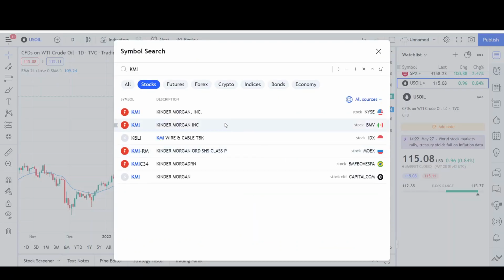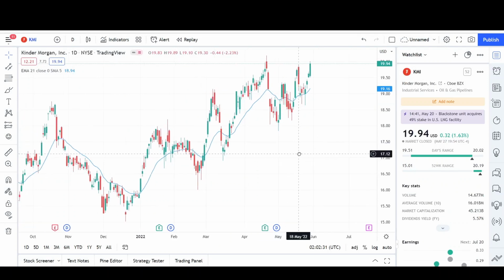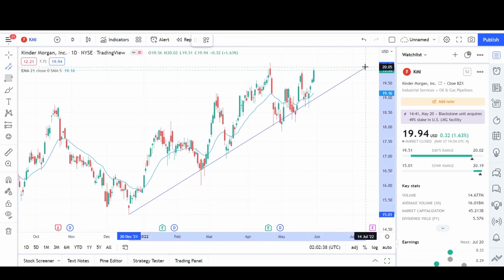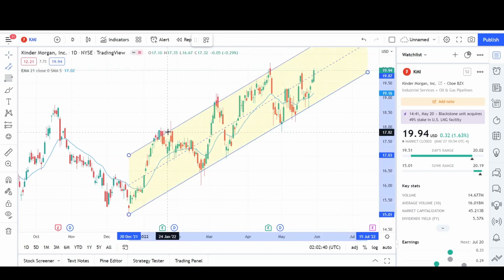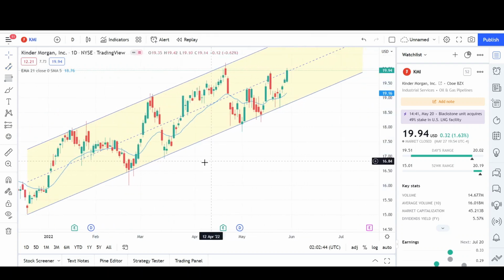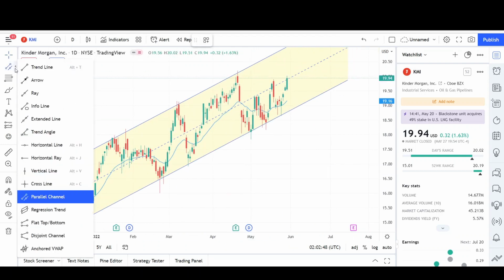So let's go back to Kinder Morgan and let's take a look at this daily chart. Again, it's very similar, meaning the uptrend is still in play. I'll show you guys that right now with the channel, and we're still inside of this channel. The price bars are respecting the channel support and resistance, so this is definitely the correct channel for this chart.